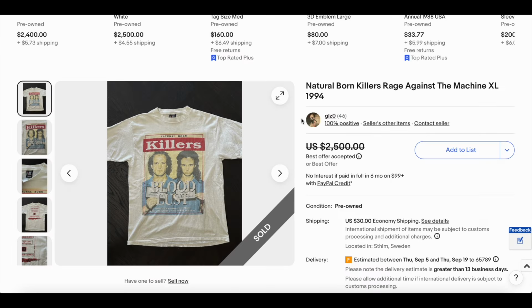But it's on the Giant by Tultex tag. There's the Nine Inch Nails, Rage Against the Machine, Leonard Cohen, L7. Super sick t-shirt. In my opinion, probably one of the best on Giant tags, and a great 90s t-shirt. So sick. This one looks like it's in incredible condition.